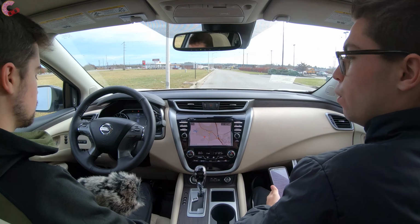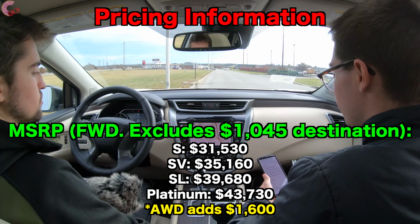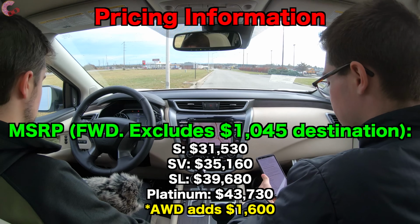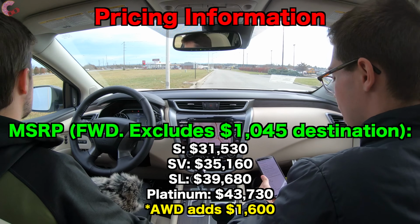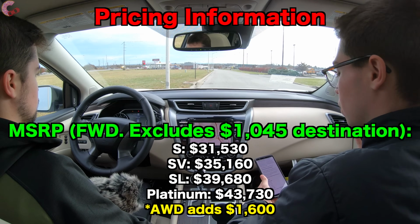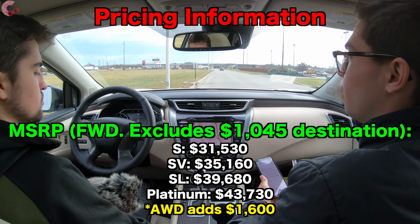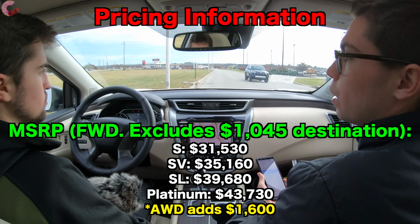Alrighty, now that we've covered all the info of this 2020 Murano, let's talk about the pricing. The base S model is going to start at $31,530, and keep in mind that that is with front-wheel drive. All of the prices mentioned will be in the front-wheel drive configuration. The SV is $35,160, SL is $39,680, and then finally you have this model, the top-end Platinum, for $43,730. If you want all-wheel drive on any of those trim levels, it's going to be an additional $1,600. Overall for 2020, that's a $300 to $600 increase for this model year.